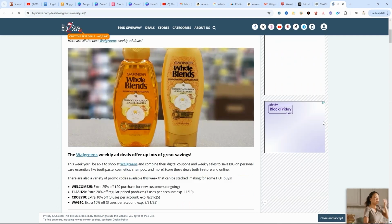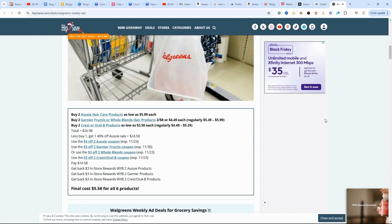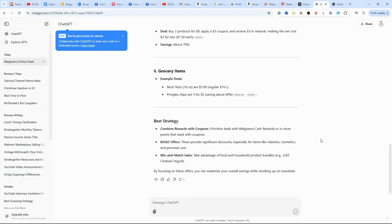For example, this Hip to Save website I have never seen before in my life, but this seems to be super helpful. I especially like how it shows exactly the discount codes that I found for the week. And then it goes down to break down a buying scenario. Because it really is a craft. It is an art to be able to get these products for such cheap prices.